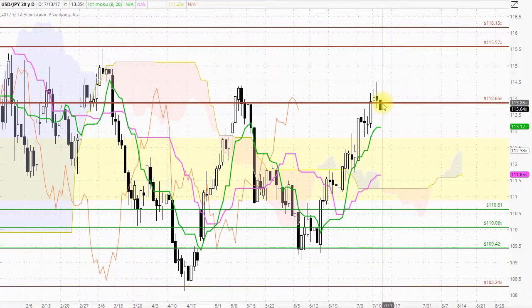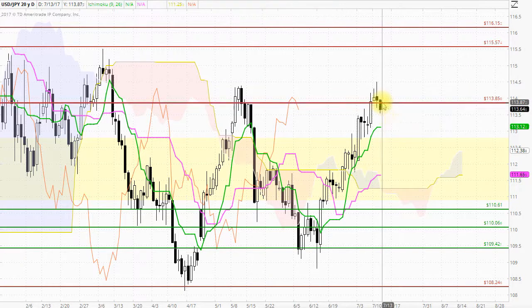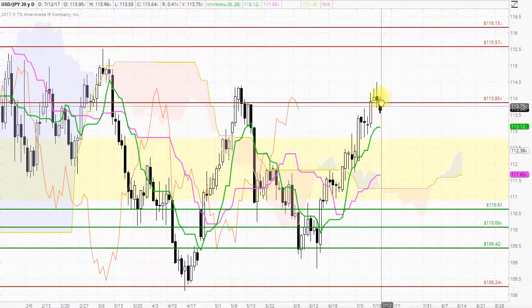The rejection at the moment is quite strong, a large-ish black body candle. Sellers finding some significant downside momentum through the 113.85 level. If the trend does change and we are looking at this current candle forming a lower high and a lower low, so there is potential, remembering that this current candle hasn't finalized trading yet.